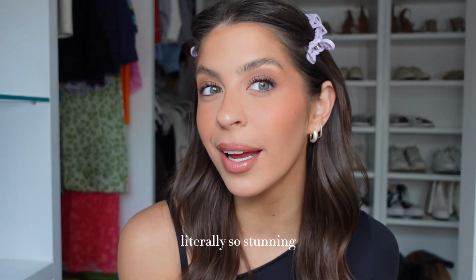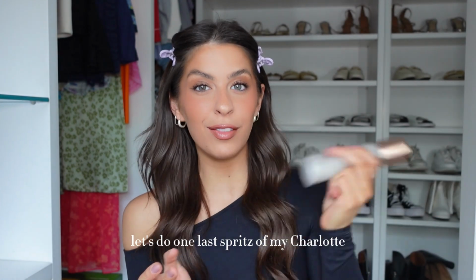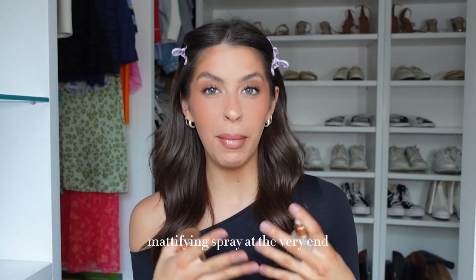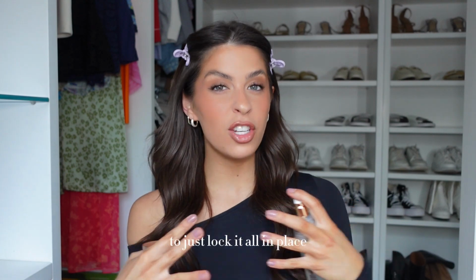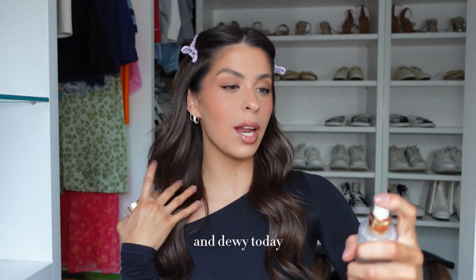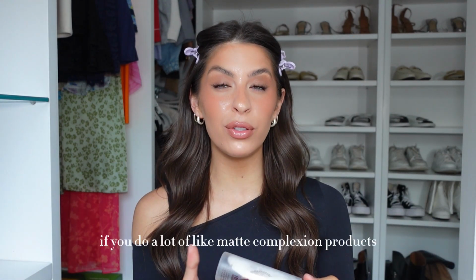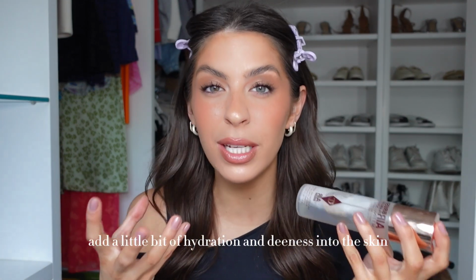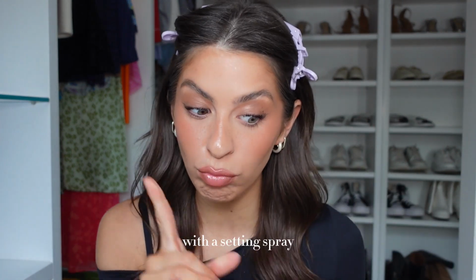Literally. So stunning. Let's do one last spritz of my Charlotte Tilbury setting spray. Usually I'd go in with my One Size Until Dawn mattifying spray at the very end to just lock it all in place, but I decided to go with something a little bit more hydrating and dewy today. Also a key, if you do a lot of matte complexion products, add a little bit of hydration and dewiness into the skin with a setting spray.